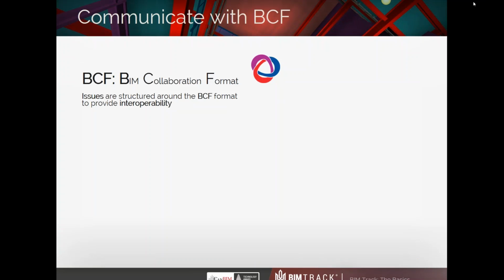So you might wonder, what is the information that is exchanged between the different platforms through the cloud? Well, in fact, an issue is a message format just like the BCF. BCF means BIM Collaboration Format, and our issues are structured around this BCF format. BCF was created by buildingSMART International to provide interoperability with software from different vendors.